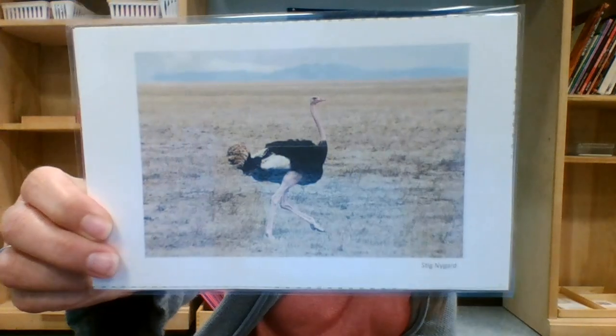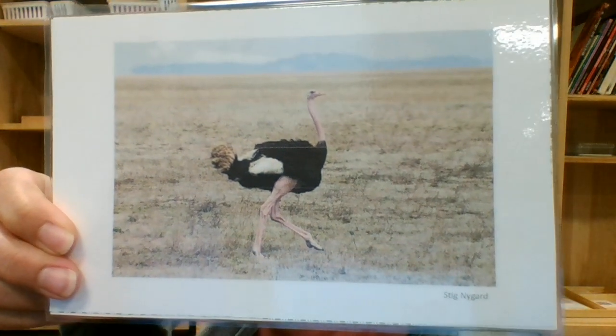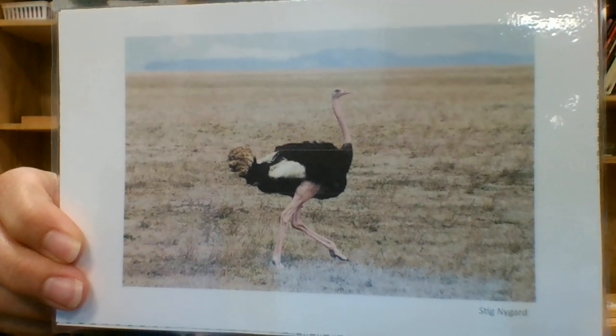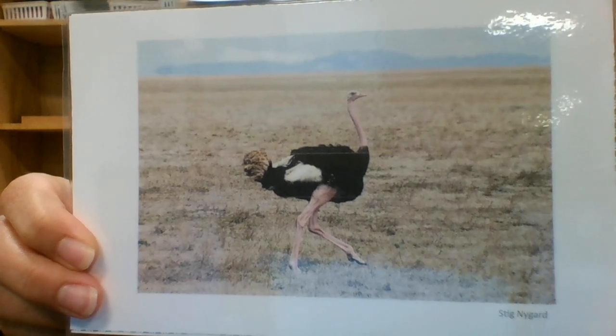So 8 feet tall is way taller than me. It's even taller, way taller than Mr. Elva. You know how tall he is. And then 43 miles per hour. That is faster than a car goes in a subdivision, but not as fast as a car on a freeway, to put some perspective in for you. And that is the ostrich. It's an interesting looking bird, huh? And it's a bird that doesn't fly.